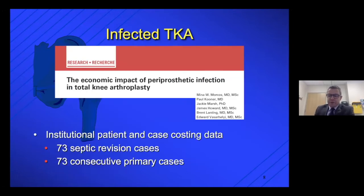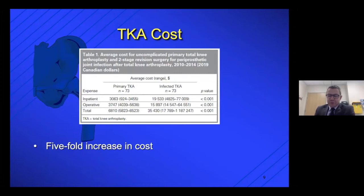Now, we carried out a similar study comparing our total knee arthroplasties and found very similar findings. Here too, there was a 5-fold increase in the cost to treat infected total knees compared to primary surgery. And the costs here were approximately $35,000 for revision compared to $6,800 for a primary total knee. So we can see that even with a very small percentage of cases that become infected, there's not only very significant patient morbidity and mortality associated with it, but there's also significant cost to the healthcare system.